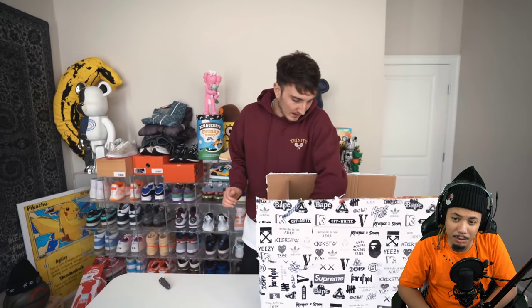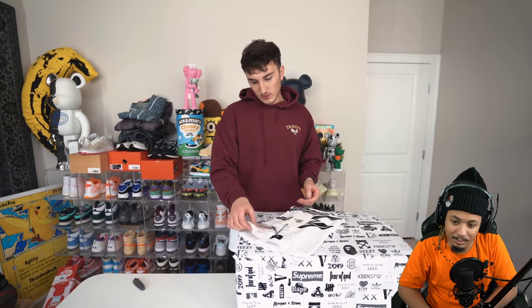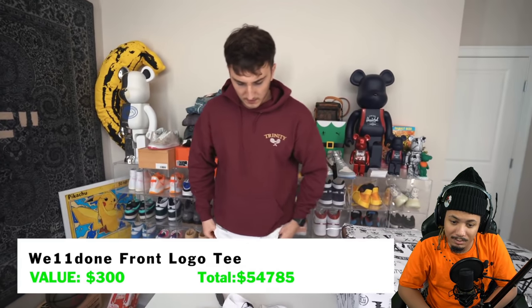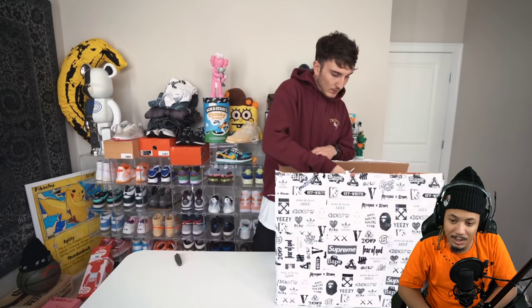Alright, here comes the shoe. I see a Jordan box. I see a bunch of clothing. Let's see what the Jordan box is. Told you, it's coming. A well done front logo tee, 375 yen. I've never heard of this, so it's probably like 60 to 100 bucks, maybe. Maybe that's one of the brands that they sell in the store. Alright, what else do we got?